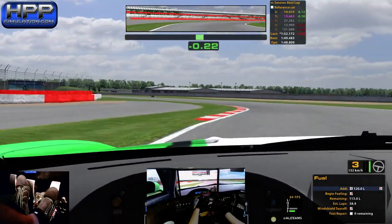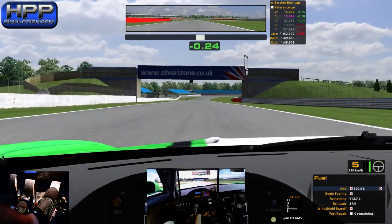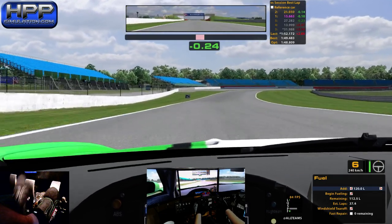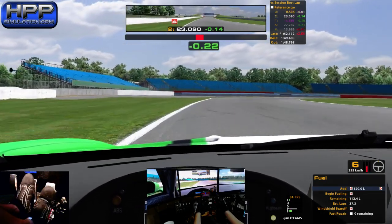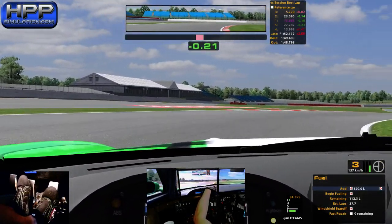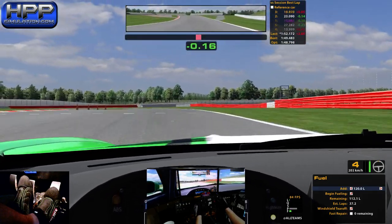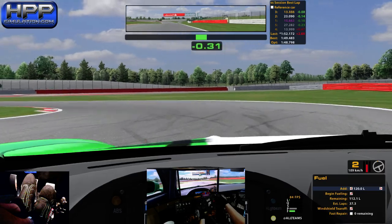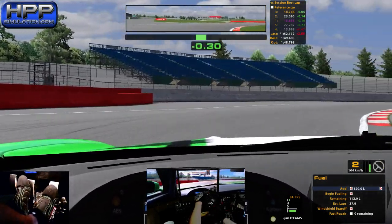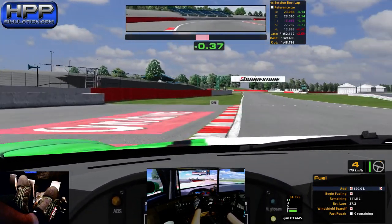Does feel like it's going better through the middle of the corner now. It's allowing me to get on the gas a little bit sooner. Yeah, there's some definite good life in the Beamer now. Like it's a whole new car, really. Just by making it that much better on exit makes a huge difference, in my opinion. Really, it just feels like a lighter Mercedes, or Mercedes just feels like a heavier Beamer now.